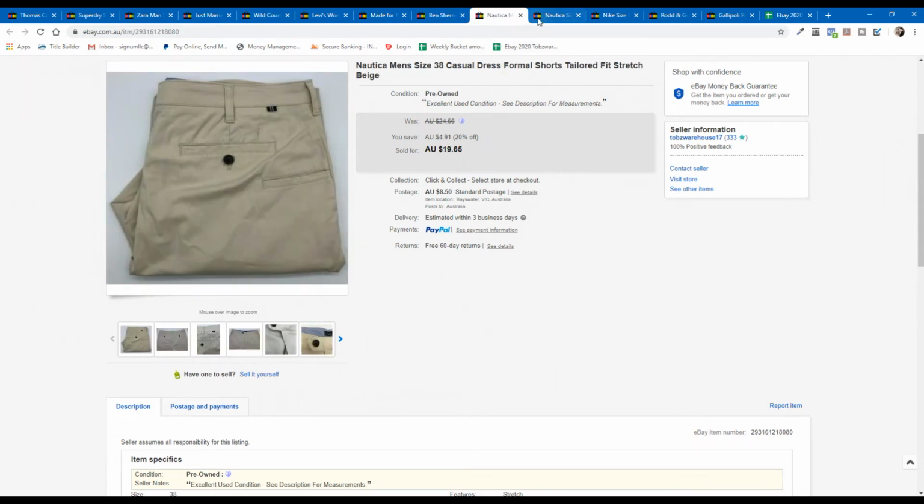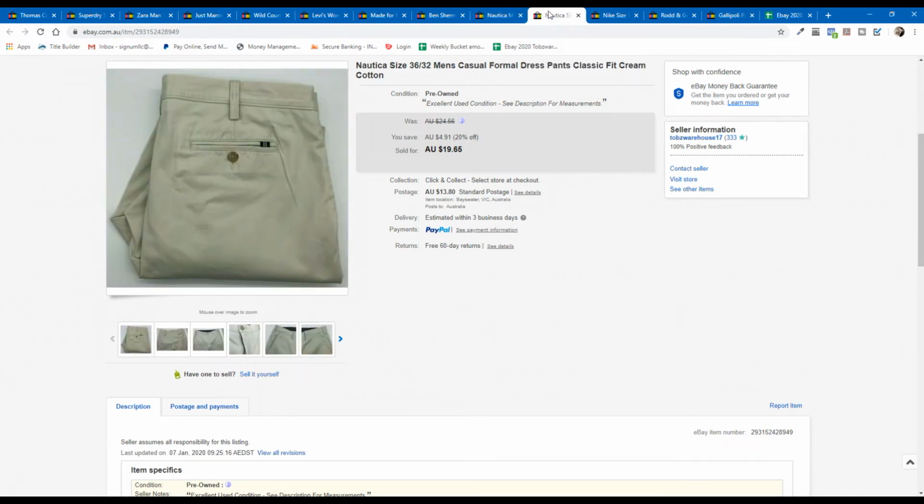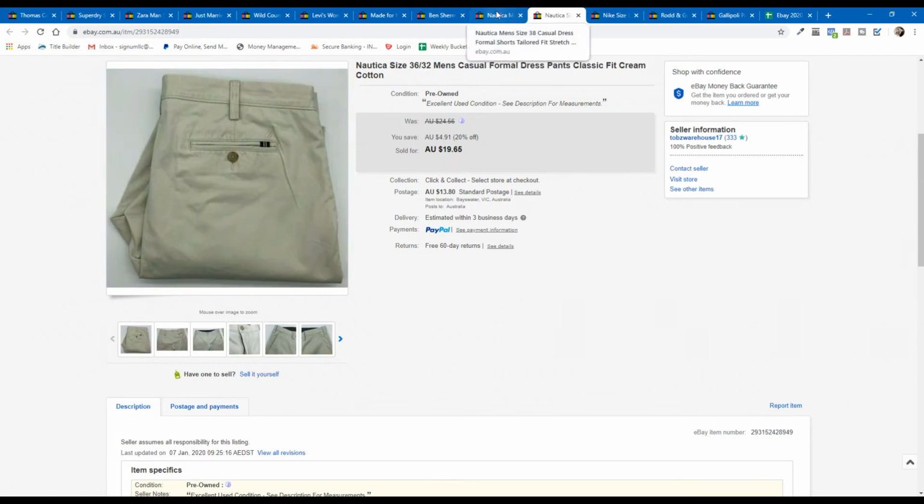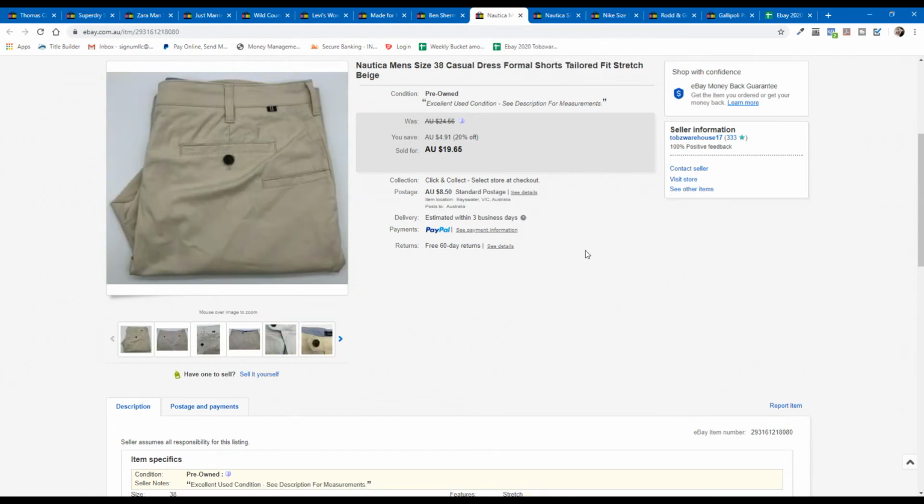Now the next two items, the same buyer bought them both. They're both Nordica brand, but one's shorts and the other one is pants. They're basically the same colour, same style. The same buyer bought them both, I think in total for about $38, around about that, plus postage. So he got a good deal, and I freed up a little bit of room too.